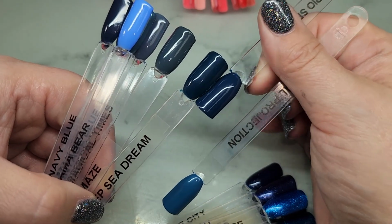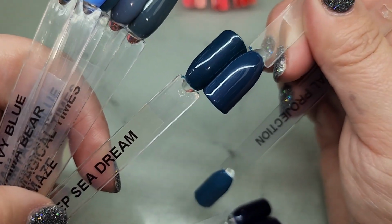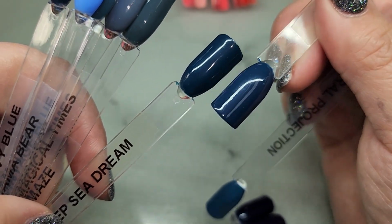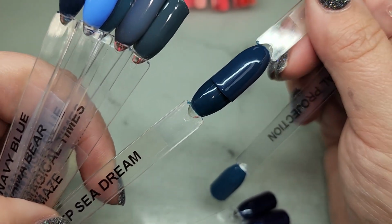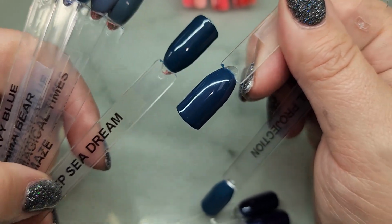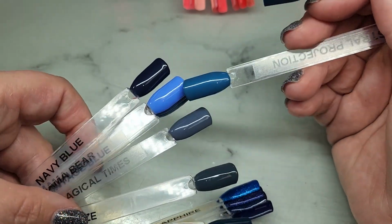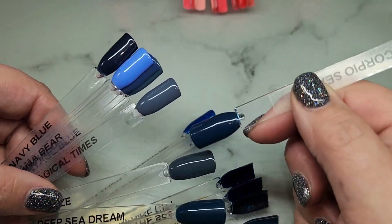Hopefully that helps. So this is very close to Deep Sea Dream. Deep Sea Dream just has that slight green tint to it, just ever so slightly. So very close. I wouldn't say it was a dupe, but it would be a good replacement. I'll just put that one down. We'll just keep doing this one first.